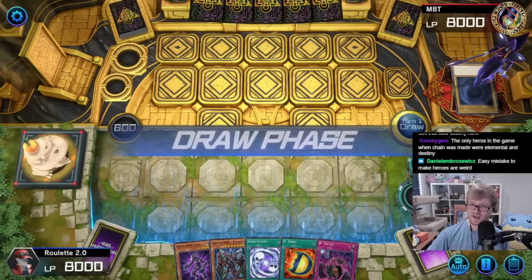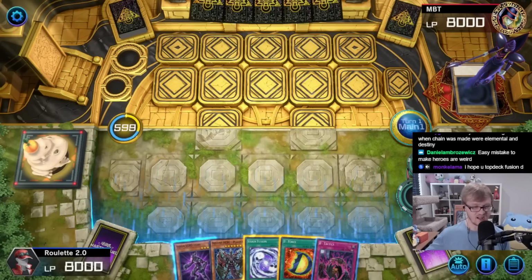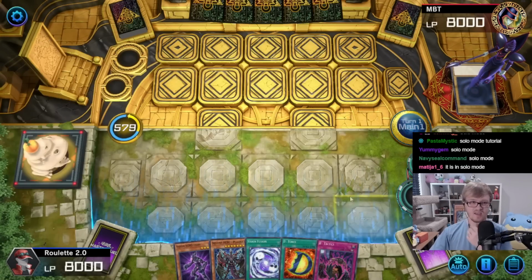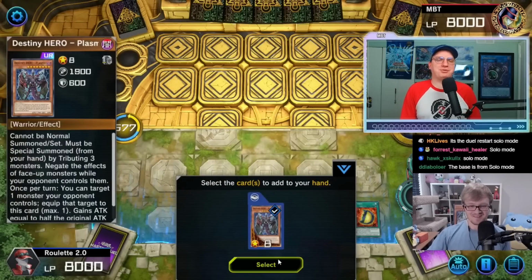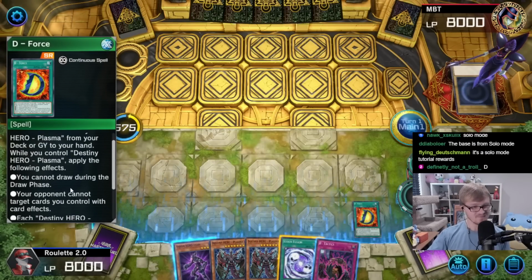Also, I just realized that I bought the skyscraper field and didn't use it. Wow, this is crazy. Okay, I'm gonna go activate D Force. Oh, fuck! No, you don't have a plasma. That's a UR. He doesn't have it. No way.